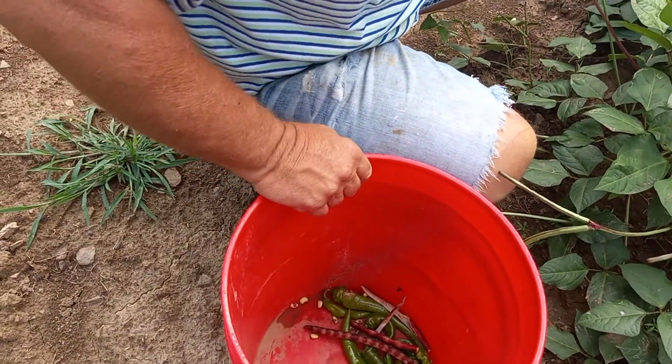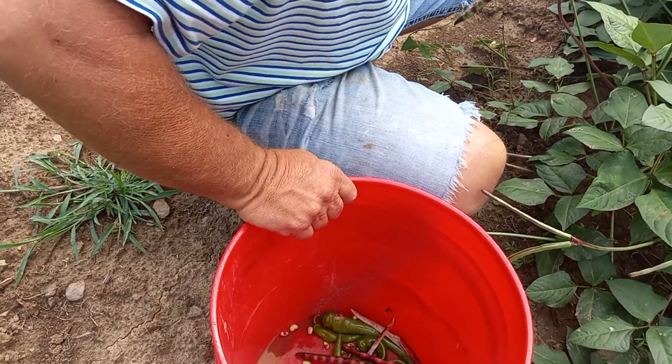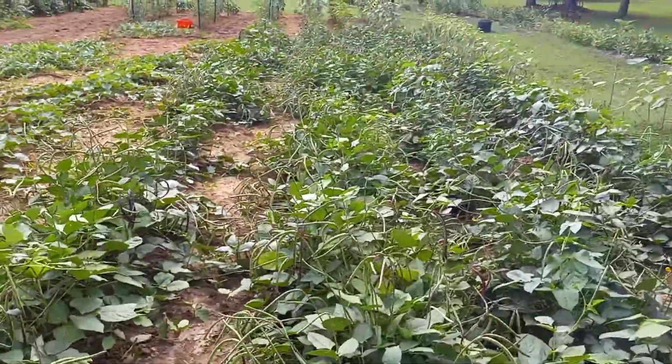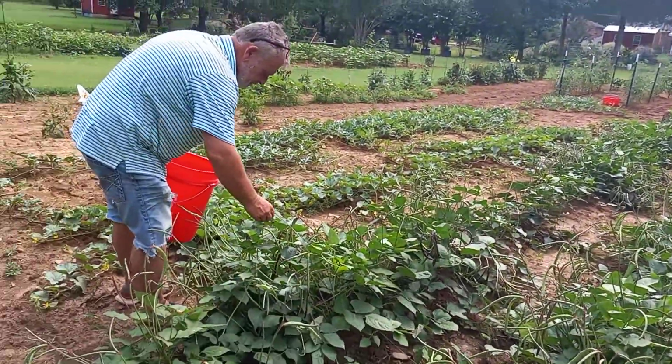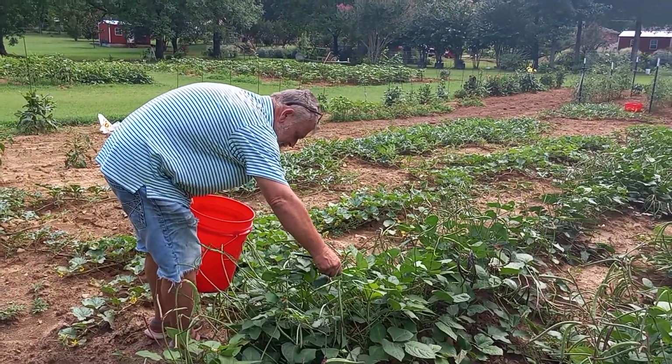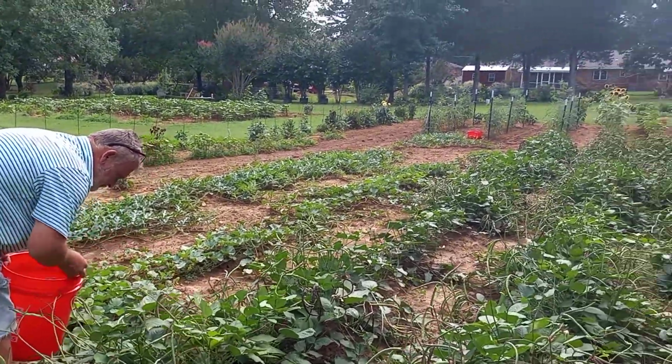That's cooking right there, boys. That is cooking right there, and they're super, super easy to put up. You can put purple hull peas up real easy. You don't have to blanch them or anything. All you have to do is shell them, wash them, put them in bags, and put them in the freezer. That's all there is to it.